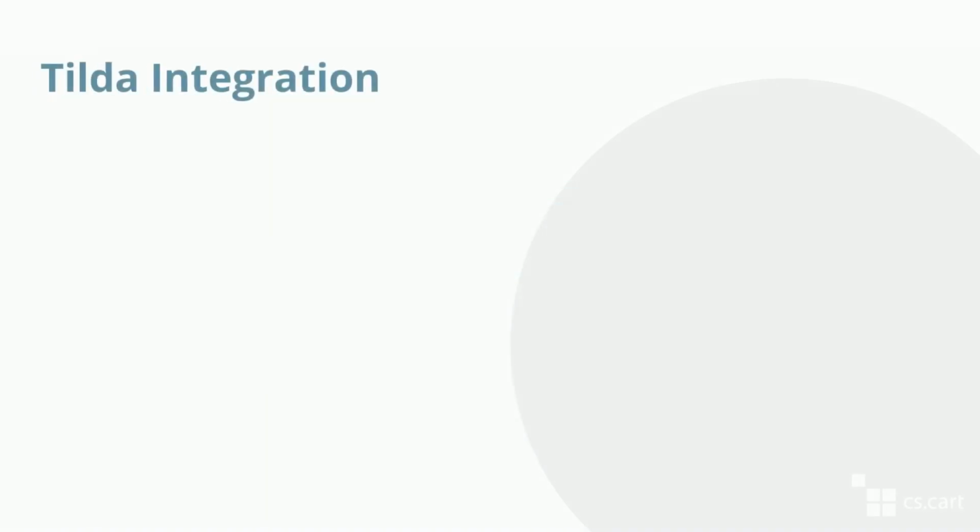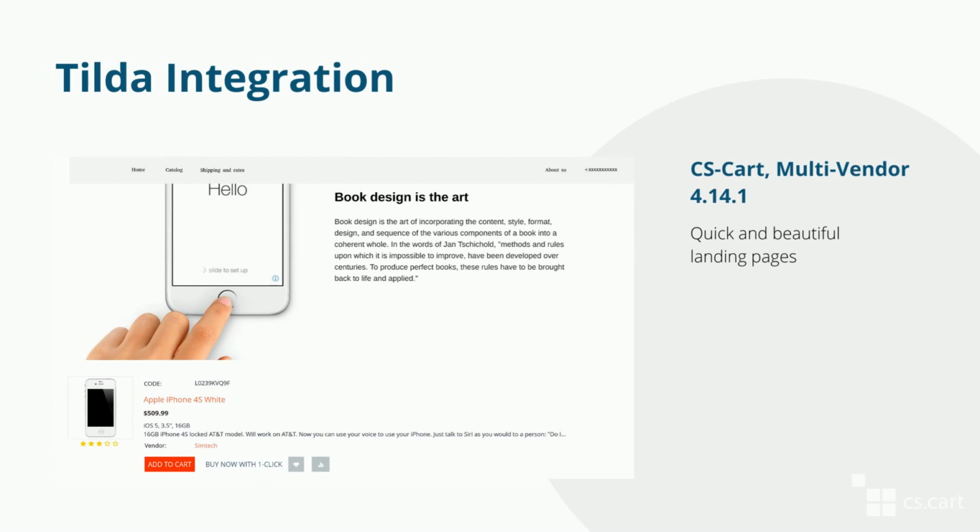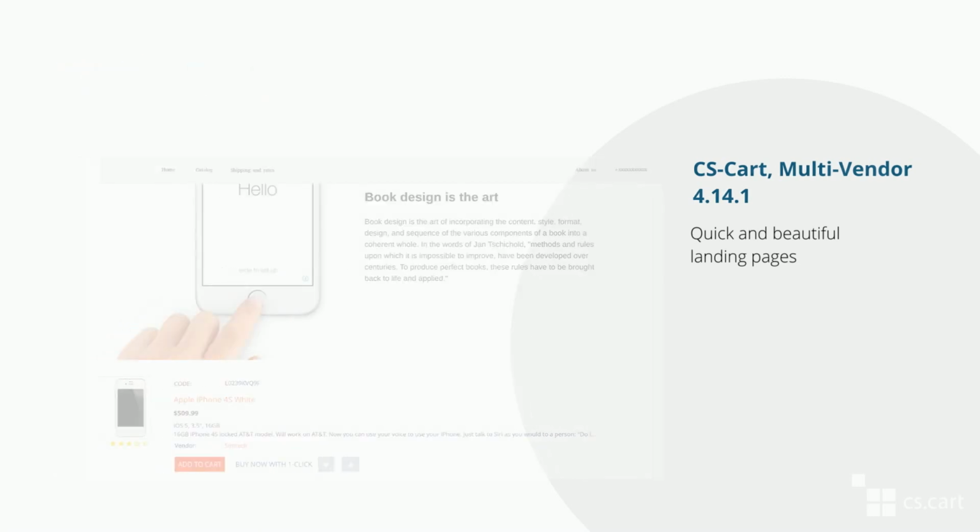In the latest CS Card version, we integrated a service called Tilda that allows you to create customized landing pages for different audiences quickly and easily. Now you can embed Tilda pages into CS Card and add CS Card blocks such as products to those pages.